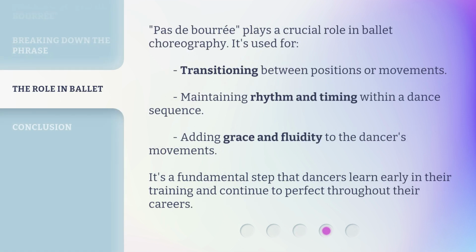Pas de bourrée plays a crucial role in ballet choreography. It's used for transitioning between positions or movements, maintaining rhythm and timing within a dance sequence, adding grace and fluidity to the dancer's movements. It's a fundamental step that dancers learn early in their training and continue to perfect throughout their careers.